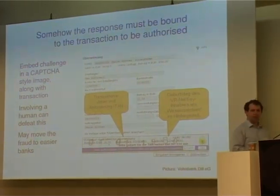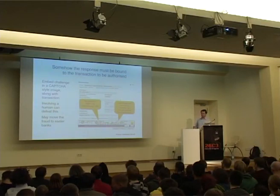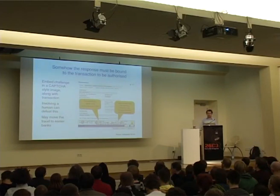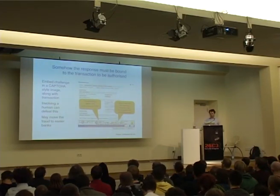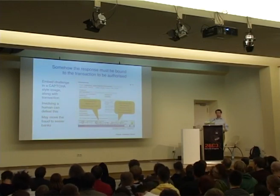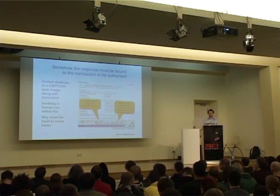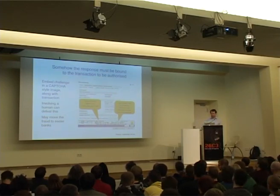So this requires a little bit of OCR knowledge, and this is not hard, but it's not trivial, and what the criminals did was move to other banks who are easier targets. So this did improve the situation, but it wasn't perfect, and now more banks are moving to systems like this. The fraudsters are getting a little bit of knowledge about OCR, and what I've heard is that they're being fairly successful at that. So all the banks are now looking at new ways to authenticate online transactions.